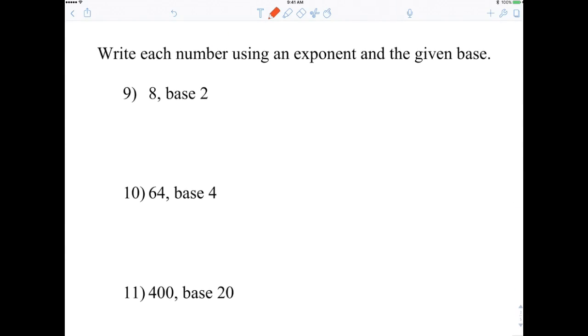Now these should be pretty easy for you also. Thomas, are you with me? Come on, buddy. Keep going. Okay, why don't you tell me number 9? How do I write that? Do you remember? You do the 2, and then what makes it get to 8?